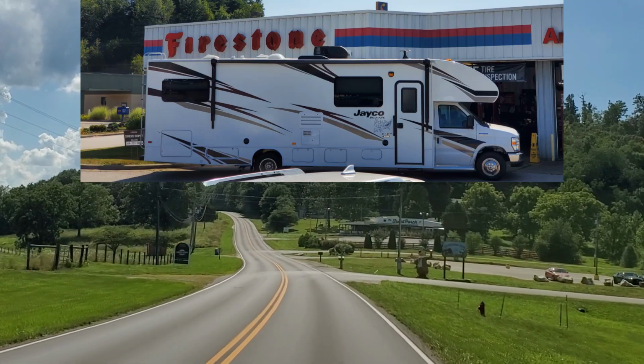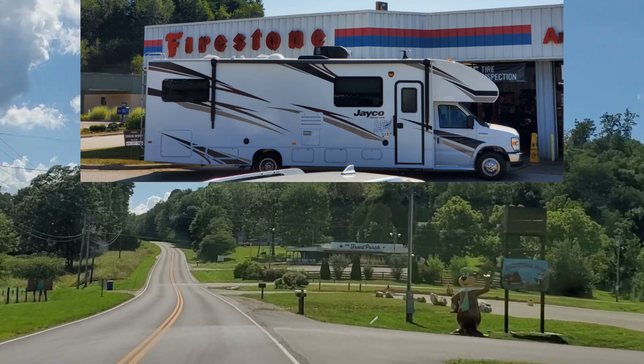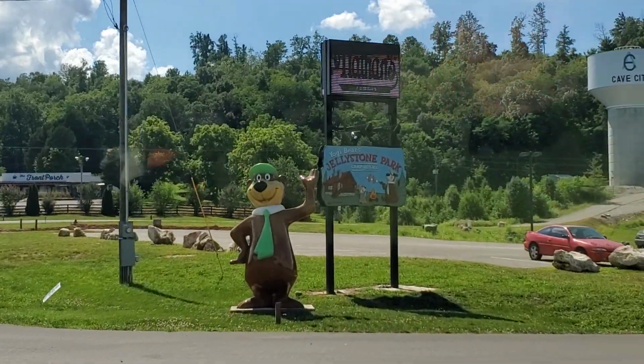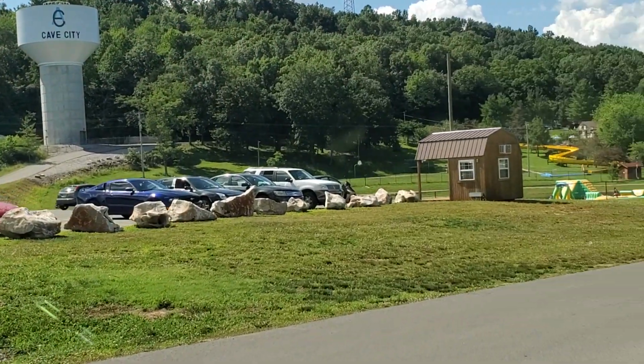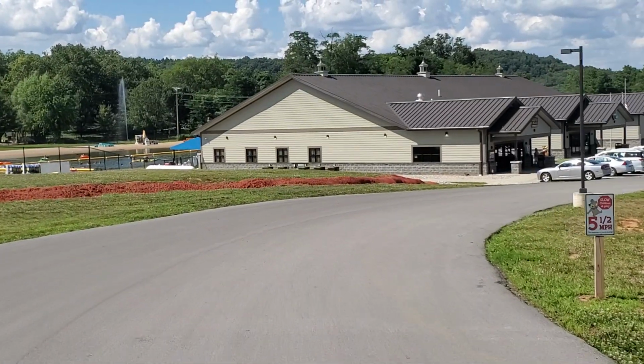Firestone came in as a lifesaver at the beginning of our trip. We had to go and have our tires checked because we kept on losing air. They were there to help us out, got us in and out in 30 to 40 minutes, and we were back on the road. So kudos and a shout out to Firestone.